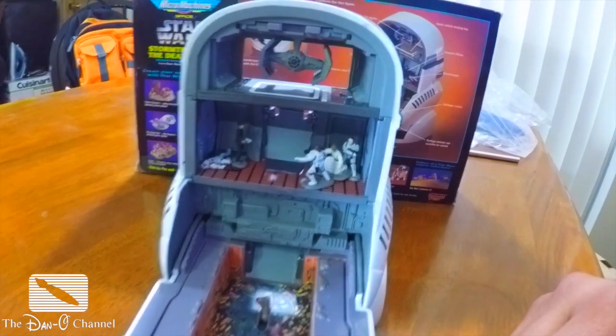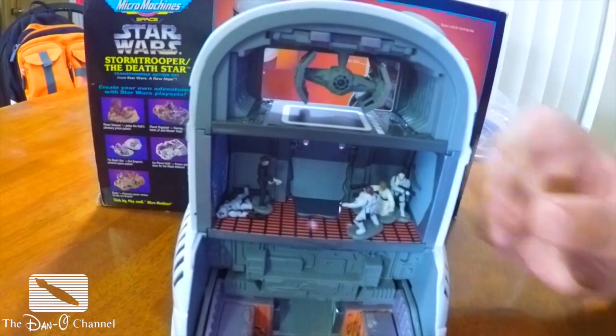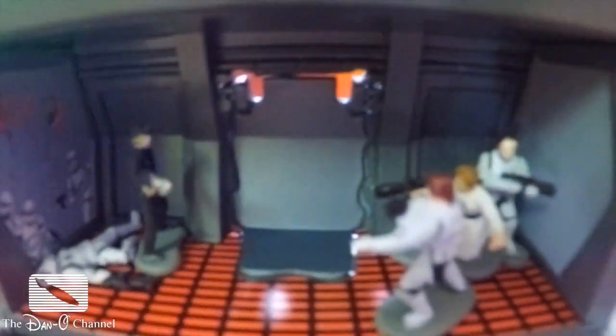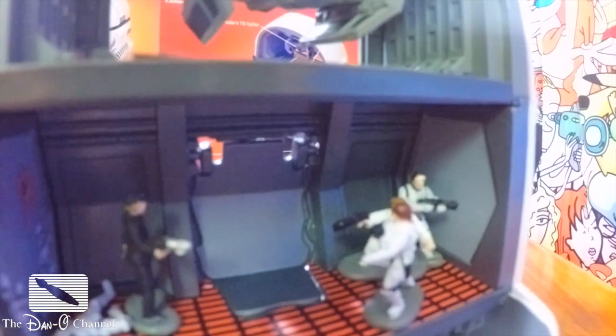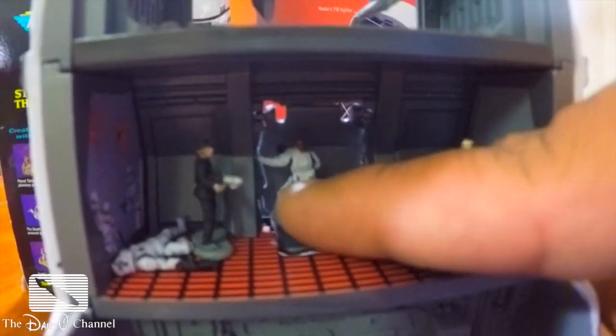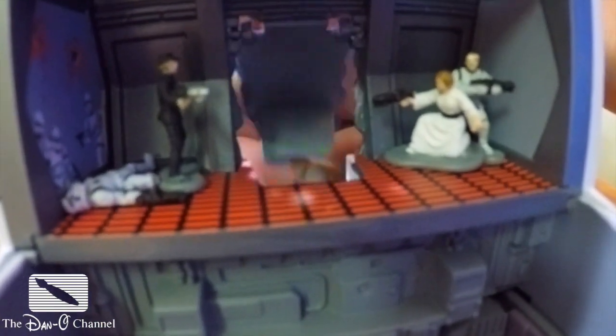So you guys can kind of see inside there in my little scene. I've got a trooper who's down. And then I've got an Imperial Officer. And I've got Luke, Leia, Han, all in the detention center. They're shooting. And then she says, into the garbage chute, flyboy. And so they go, and check this out. Oh, right to the bottom, into the garbage masher.